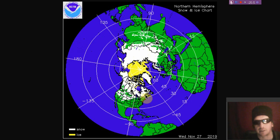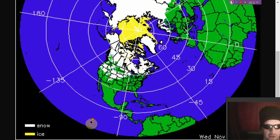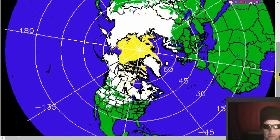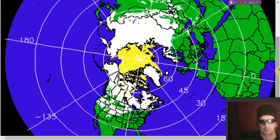And let's talk about the Northern Hemisphere. Now, it's not even December yet. And does it look a little bit snowy to you folks? Now this hasn't even been updated. This is actually from Wednesday, November 27th. The Rutgers snow and ice cover, ice shown in yellow, snow cover shown in white. Does that look hot to you folks? It's not looking too hot.